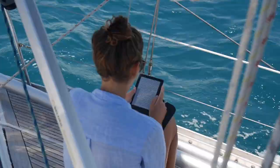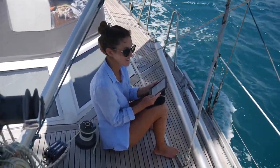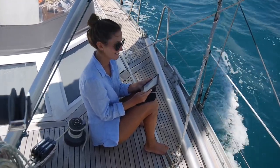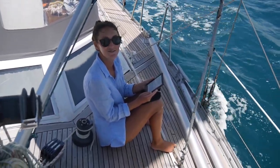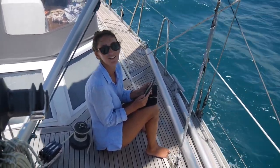I'm reading such a funny book. It's called Danfoss, and it's situated in Malmö, so I recognize all the places, and it's really funny. Still happy with the Kindle? I love it.